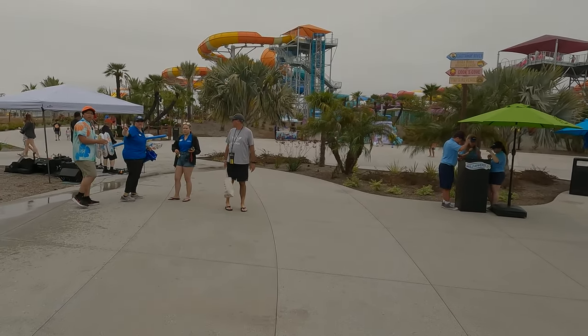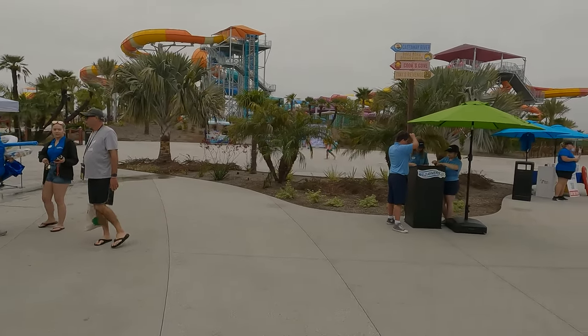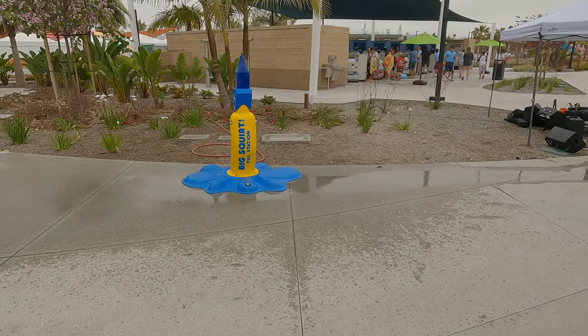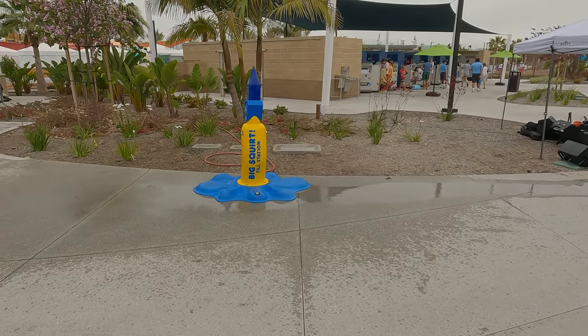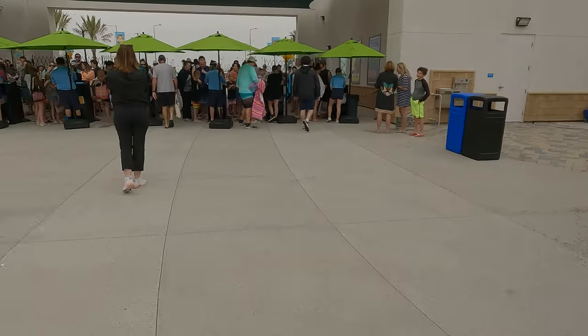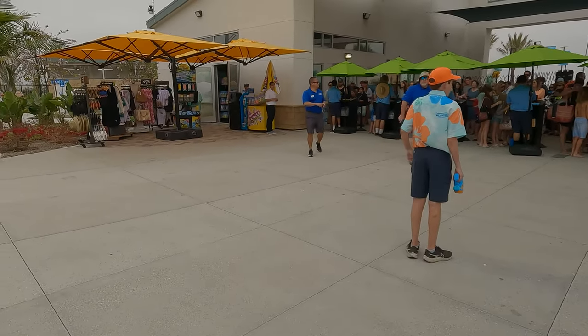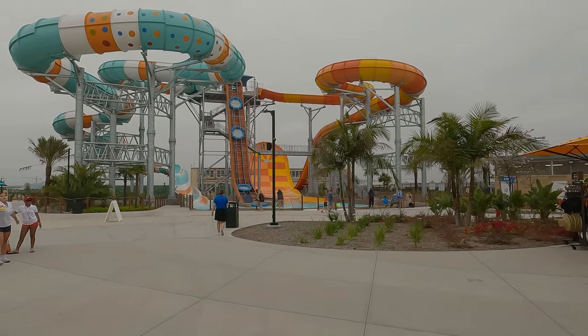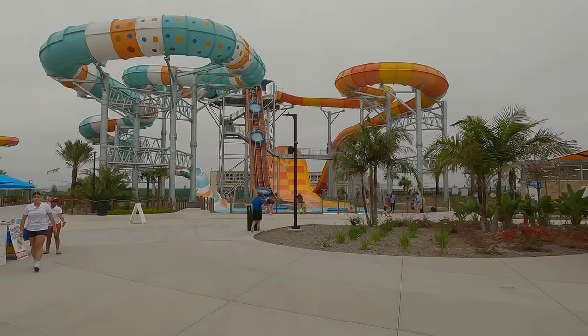So we have just entered. They got some music playing over here on the left. There is a Big Squirt fill station here, so you can buy your Big Squirt little water blaster thingy over at the gift shop, which is right on the right as you enter. Here are two of the water slides. That's Aquaconda and Bora Bora Boomerango.